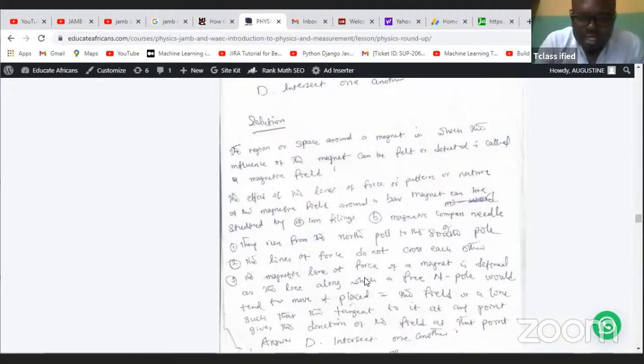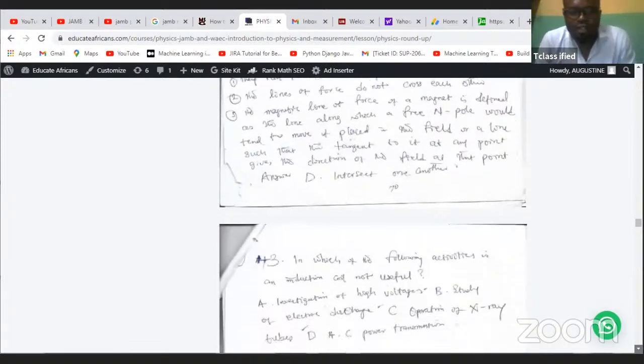And finally, the magnetic line of force of a magnet is defined as the line along which a free North Pole end would tend to move if placed in the field. So once you place any magnet in that field, you will see the path through which the North Pole moves. It will create that line of force that you need. It is also a line such that the tangent to it at any point gives the direction of the field at that point. So that makes option D the answer, as you can see there. Let's move forward.